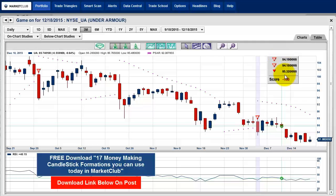Under Armour does not look good. That's all red trade triangles pointing down. This is just before the holidays. They should be knocking it out of the park. Something is not quite right here.